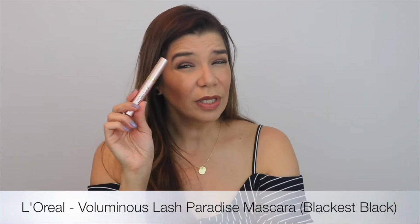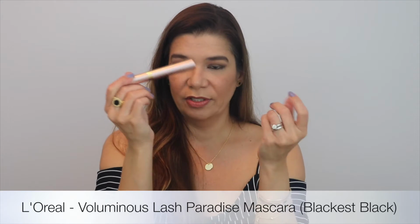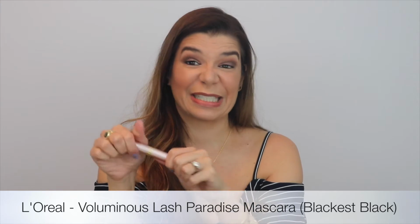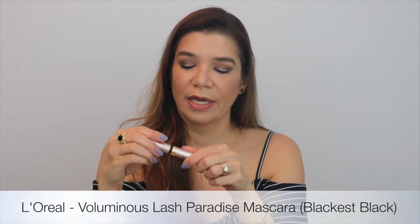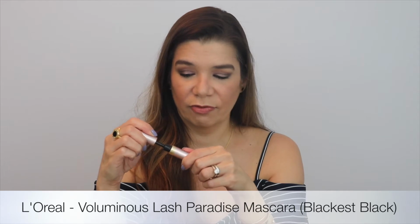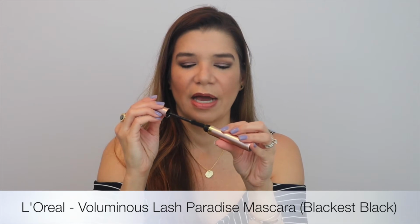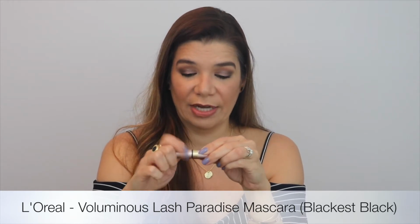For the drugstore ones, I really like the L'Oreal Voluminous Lash Paradise one, and this one a lot of people think is a dupe for the Too Faced Better Than Sex. I really like this mascara. I have it, as you can see, in the full size. I've purchased this before. This is my second one of these. I really like it. It also has a wand like the Too Faced one that has sort of like that hourglass shape. I love this one. Love this mascara. Actually, I shouldn't have opened it because I hadn't opened it yet.